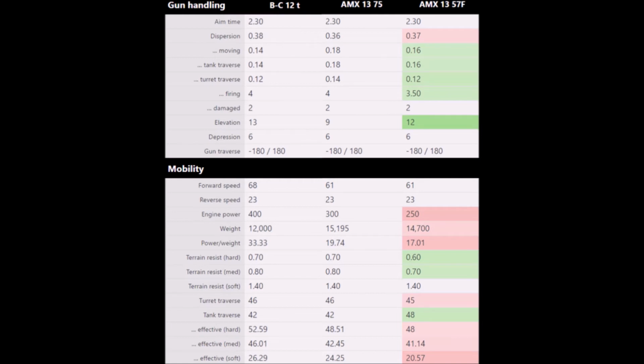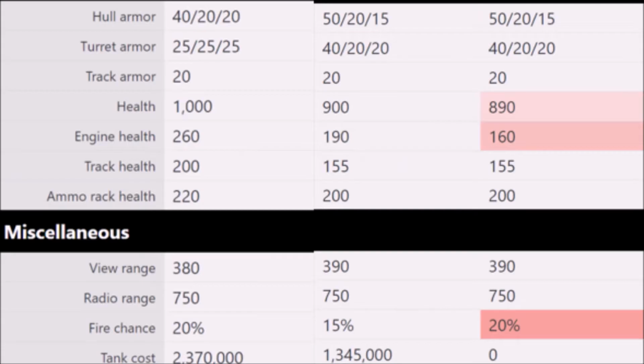Also, the elevation of the Batchet is better than the horrific 9 degrees of the 1375. Mobility is the biggest difference, with that horrible power to weight ratio of the tier 7s compared to the excellence of the Batchet. Even with similar terrain resistance, the Batchet outperforms the tier 7s by a long shot. But then there is that armor problem again. Still, the Batchet has worse armor than both the tier 7s, but increased AP value due to its tier. But even when compared to the tier 7s, the view range on the Batchet is worse, which means that coated optics or binoculars are much needed for spotting.